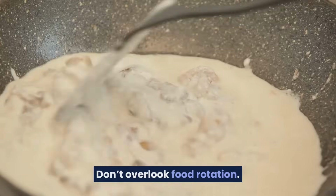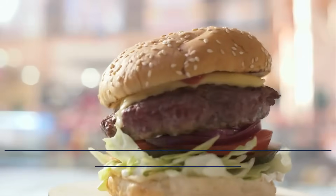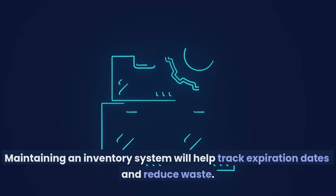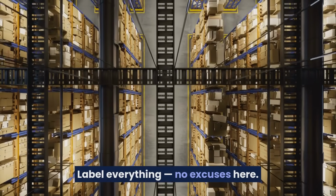Don't overlook food rotation. It sounds simple, but this strategy can save you from wasting your stash. Always use the oldest food first while keeping the freshest stock untouched until it's needed. Maintaining an inventory system will help track expiration dates and reduce waste. Label everything. No excuses here.